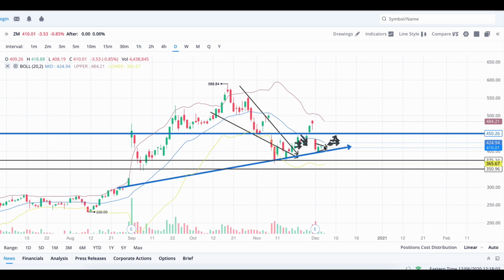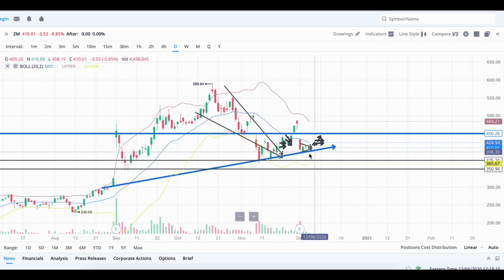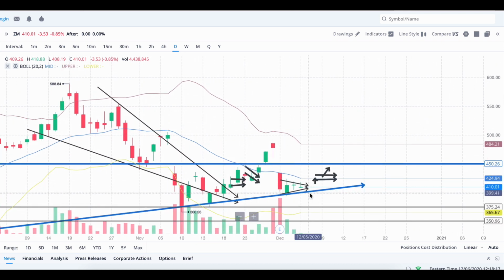Zoom is just one of those stocks that a lot of us are watching right now, and I just wanted to give another viewpoint before the week starts so you won't get caught off guard like, oh my gosh, I purchased it at 405 because it seemed like a great price. What happened? Well, we broke support and now we might be pushing to 375.